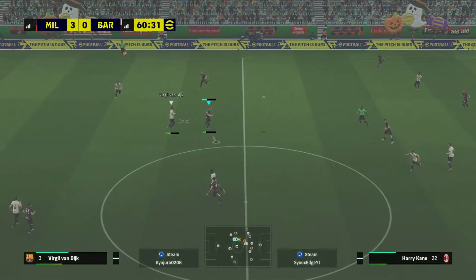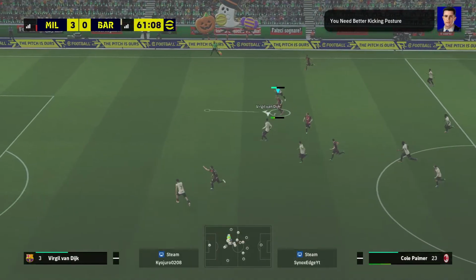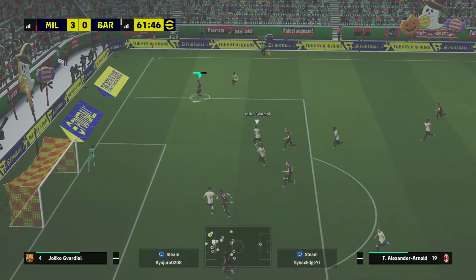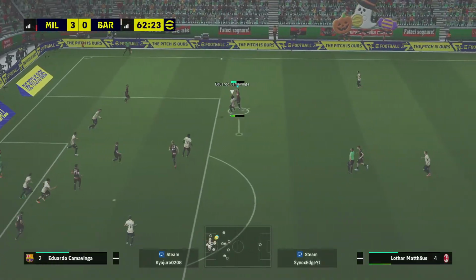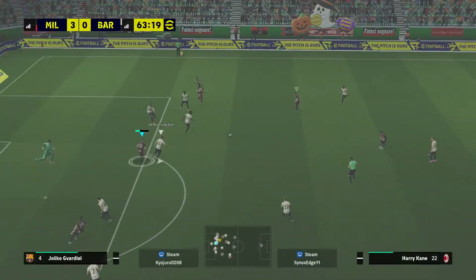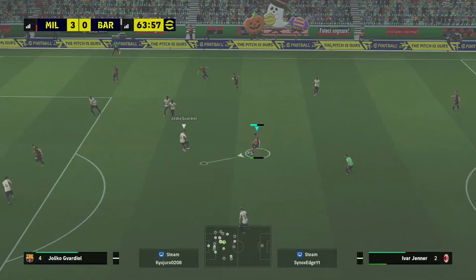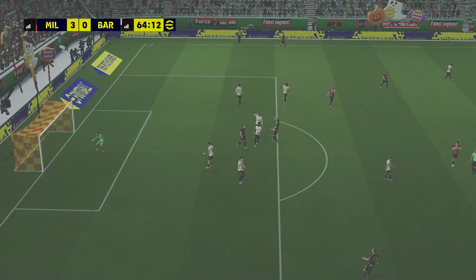Now for something different. Mateus. Now it's Palmer. Aimed beyond the defence. Alexander-Arnold plays it in. That's a decent clearance. Mateus can see things others simply cannot. Looks a smashing ball. I think that's offside. Yes, it is.